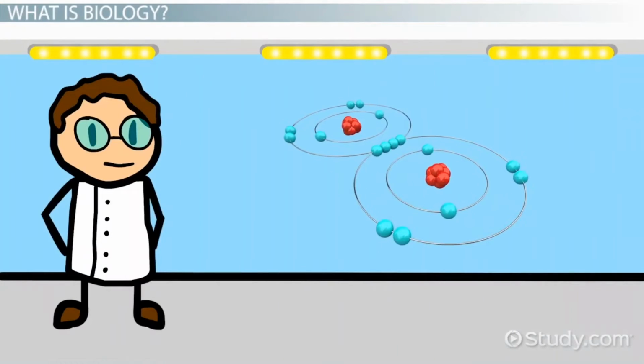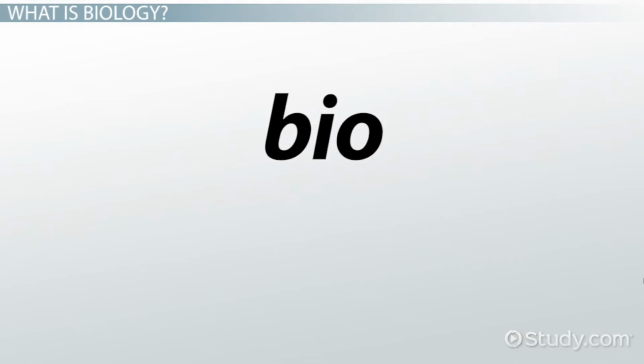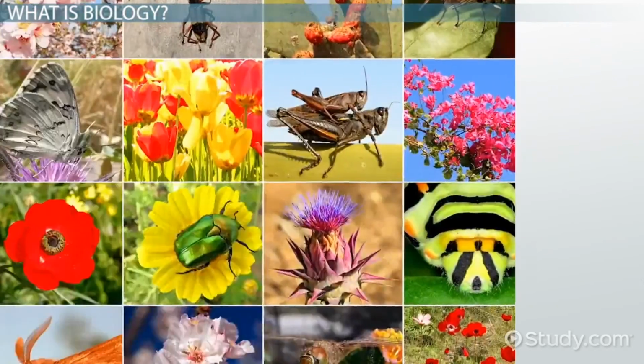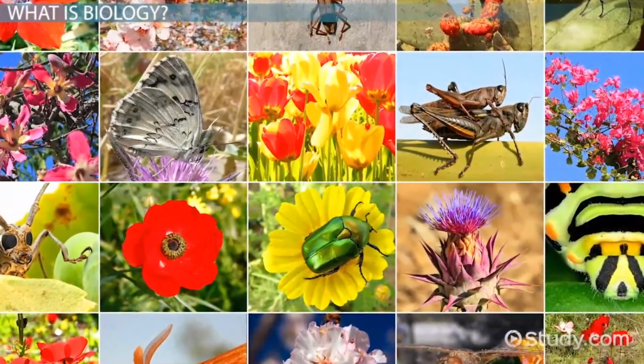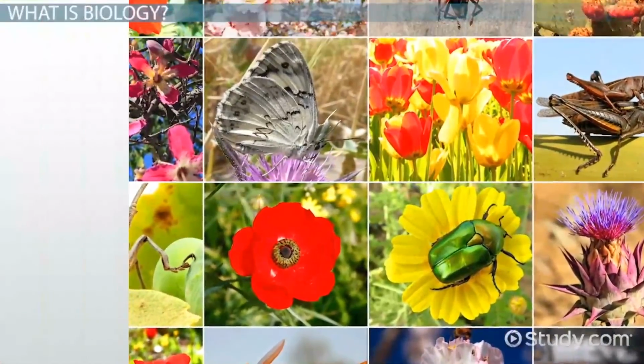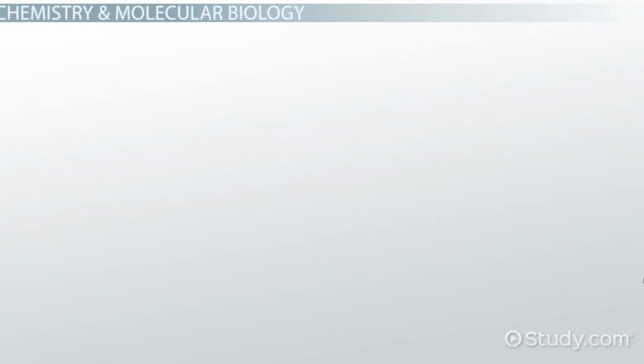Biologists study things from very tiny atoms that make up living things, all the way up to interactions of living things in the entire world, called the biosphere. Bio means life, and the suffix ology means study, so you can remember biology as the study of life. Although there are many topics studied in biology, most can be divided into 8 major categories, which we will explore, from the most microscopic topics to the largest.